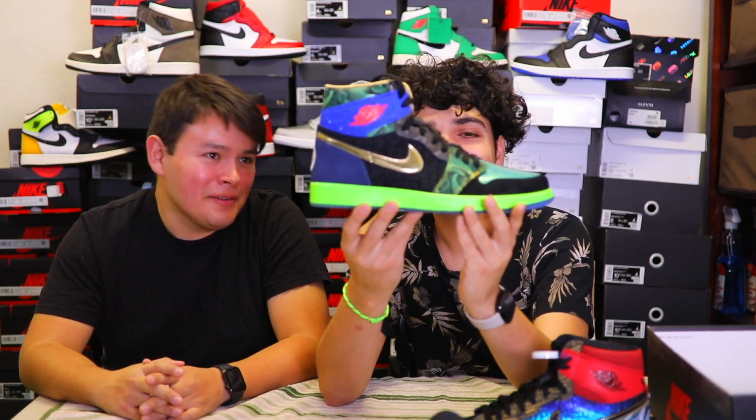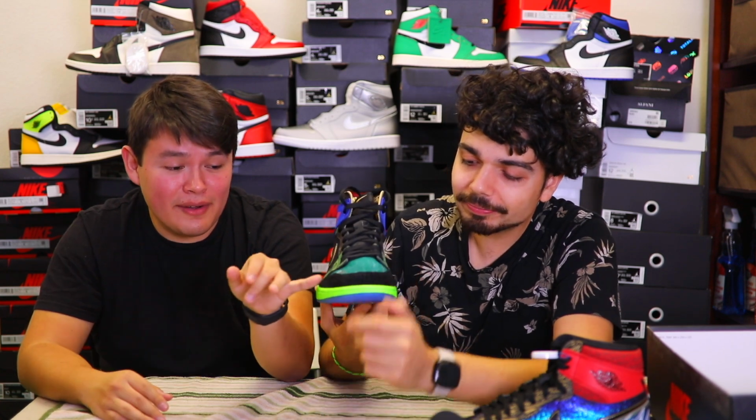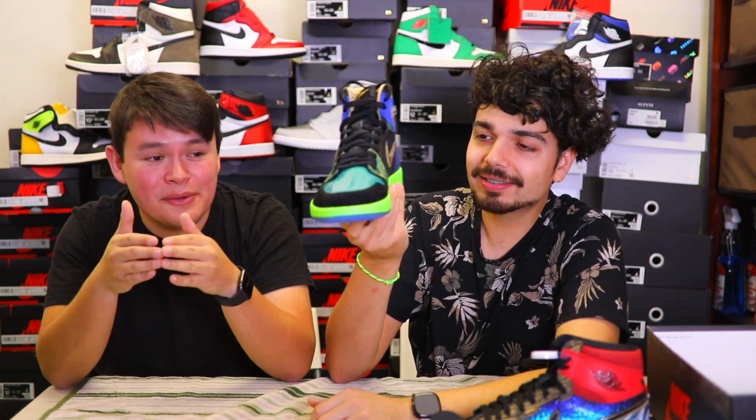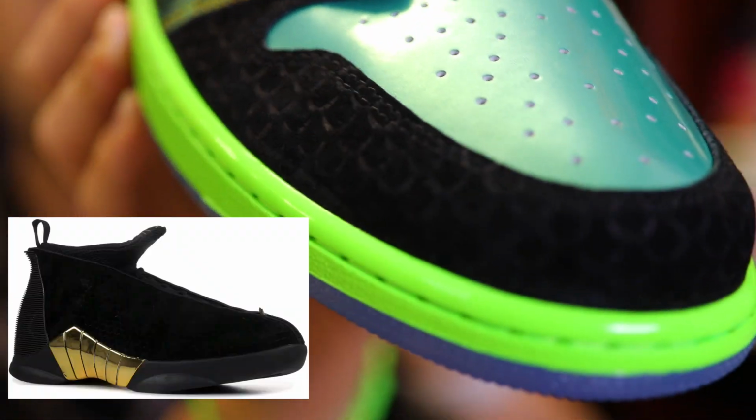Up, down, right, left. All right, so that's that. So you know what? Let's talk about the toe box. Even though we were already here, let's talk about the actual boxing of the toe. It has fish scales, and it is from the Air Jordan 15 back in 2018.